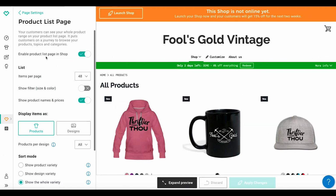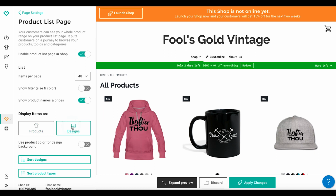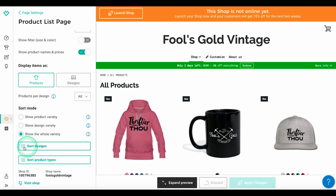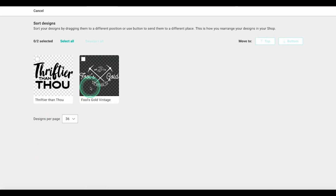Over in your product list page, you can choose how many products you want to show per page, and you can also choose to show filters such as size and color, product names, and prices. Here you can also choose product view or design view. It's really up to you and what you want your brand to look like, but I like design view if you have a lot of designs and a lot of products, and product view if you only have a few designs and a few products. And finally, down here, you can choose to sort your designs and products just how you want them to look in your shop.